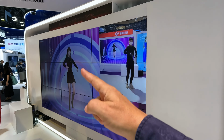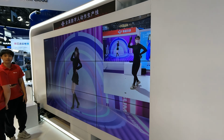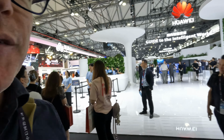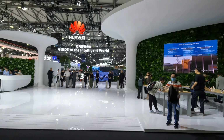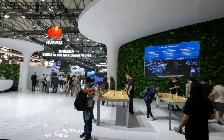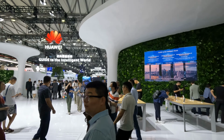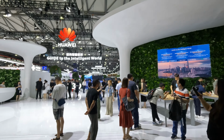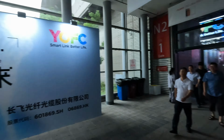There we can see mocap, so motion capture of a person, and then there's the avatar by using things like the Human Replication Center, as they're calling it. This is the first reference that I've seen to VR, not an actual VR headset, but just an image of one. As I said, the Huawei stand is difficult to get onto, and I don't think they're allowing any videos or photos. You can see there's even some entrances there, so I'll just show you what I can of their stand. What do they say? Guide to the intelligent world, 5G, 10 gigabits, IT grow together. I'm just trying to give you some of the highlights on the stand, but without showing you. And here we are going into N2.